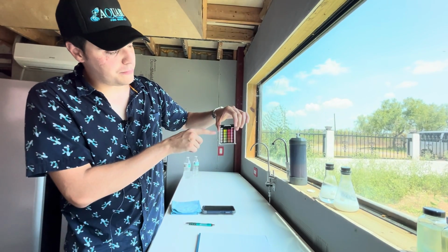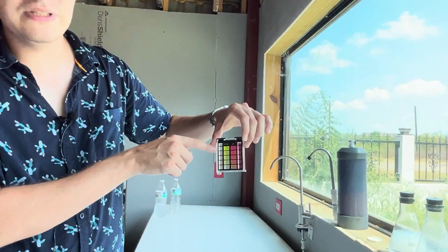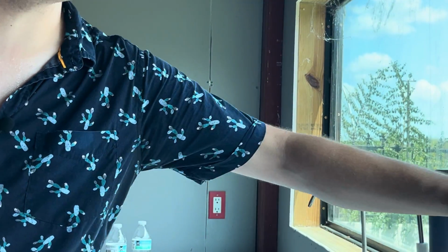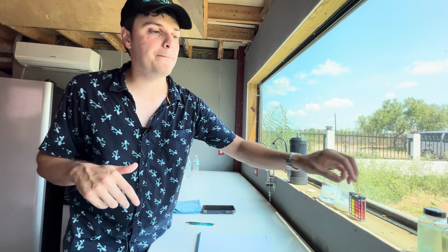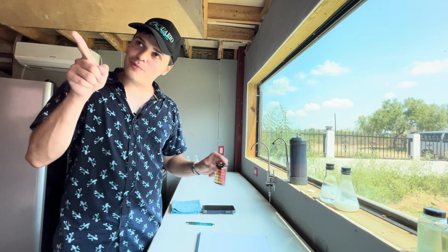It's already dissipated a bit, but it was around here on a pool testing kit, which is ideal for a swimming pool. That's how much chlorine is in our municipal water here in the Rio Grande Valley. So there's chlorine in it. Is that what we found? A lot of chlorine, okay. Yes. Okay.